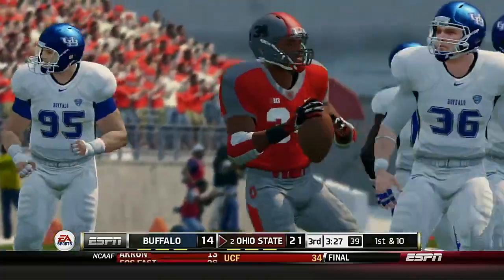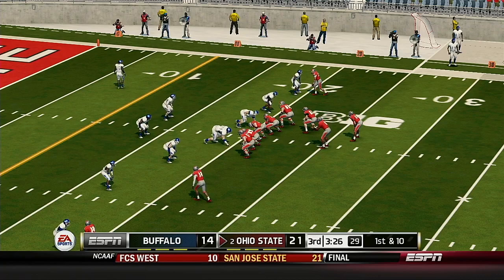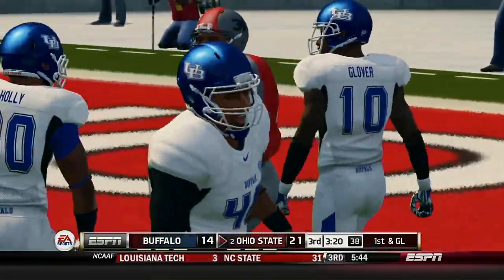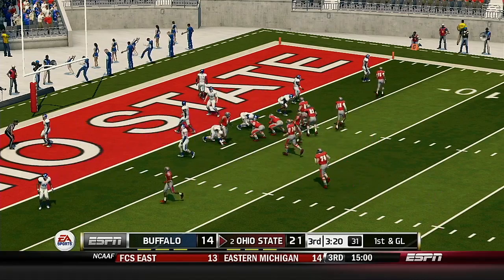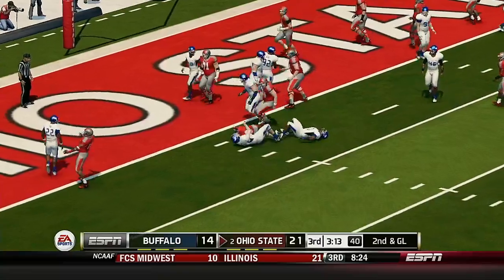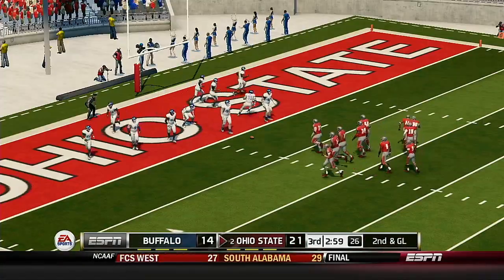He's tackled around the 20-yard line. Inside the 10, and he's tackled around the 3-yard line. Tackle made just outside the goal line. That brings up 2nd and goal. From the 1-yard line, 2nd down.